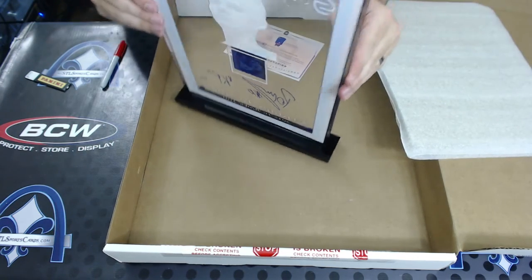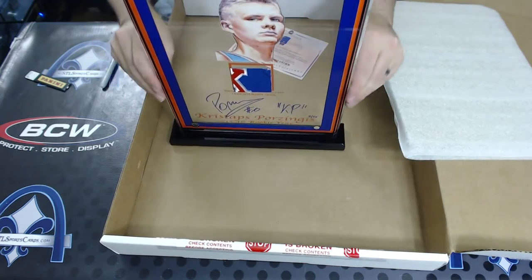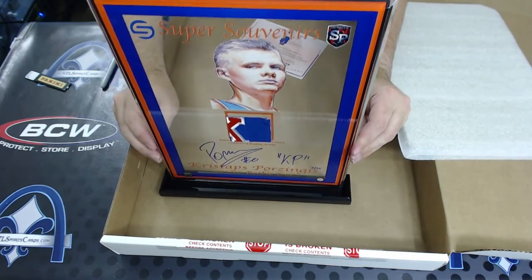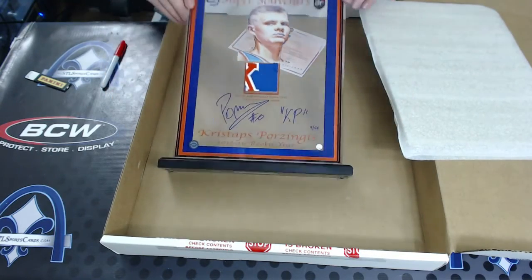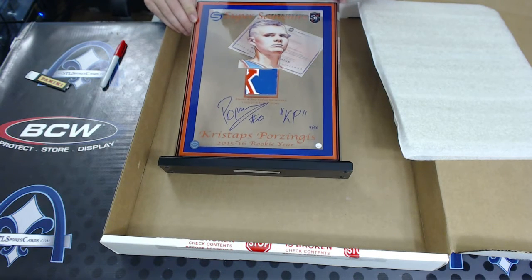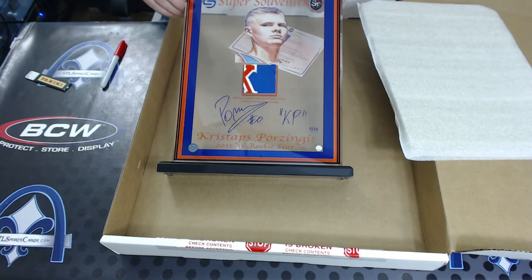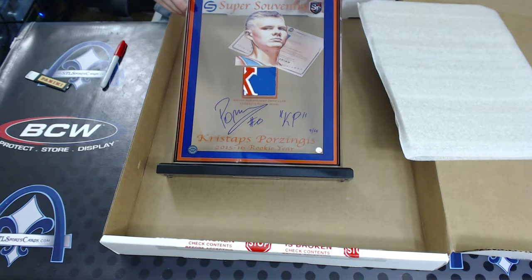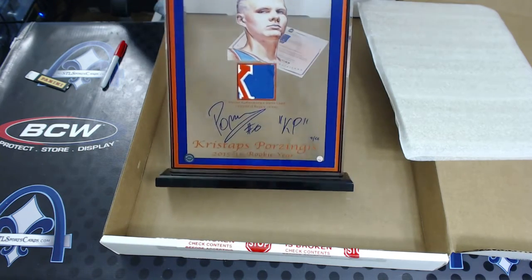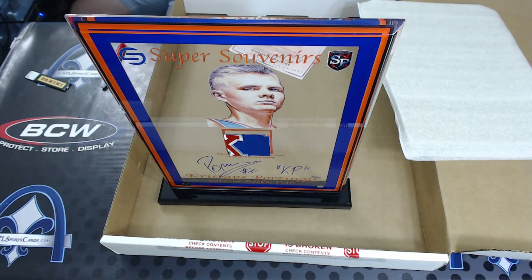Oh, 9 of 66. Porzingis. Porzingis super souvenirs with a big old patch. Big old chunk of patch. Yep, rookie season game used jersey from November 23rd, 2015. 9 of 66 Porzingis. Wow. Those are awesome.